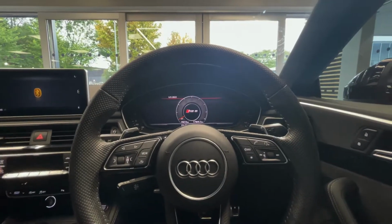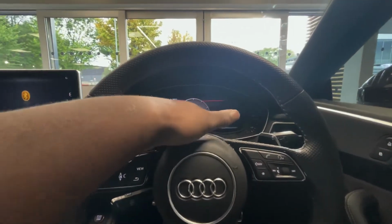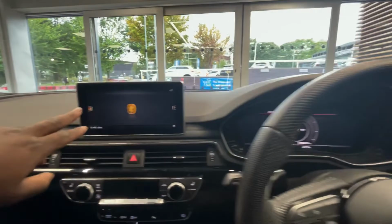So we'll talk about the interior and just go from there. All I'll do is turn the camera around so you guys can see what I'm looking at. Right, guys, welcome to the interior of this lovely car. As you can see, you've got this lovely Audi virtual cockpit and the screen as well, that's lit up.